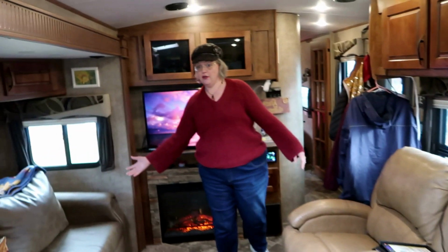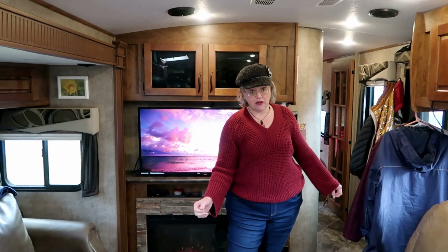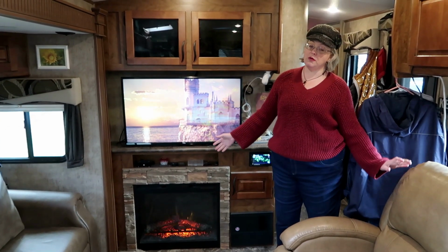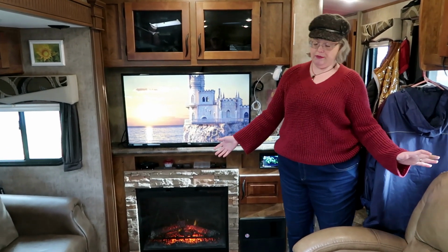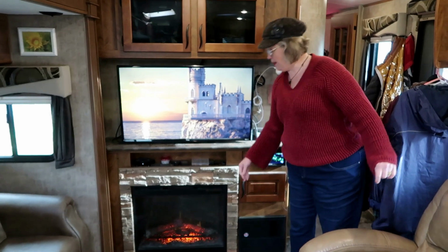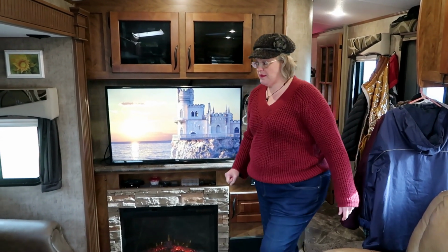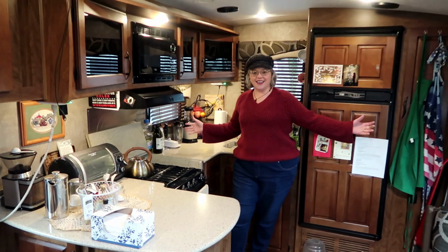We have a pull-out sofa for guests, primarily grandchildren. We have a fireplace. See, campers have really come up since that truck camper my grandparents had, you know, 40 some years ago. Fireplace. They have a great big smart TV, and over here we have the heart of the home, of course, which is always the kitchen.